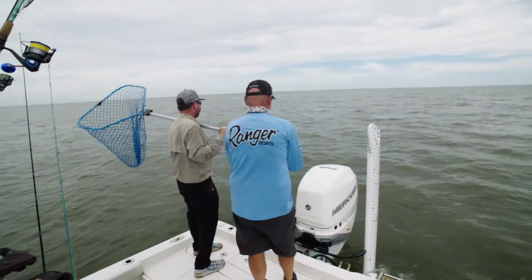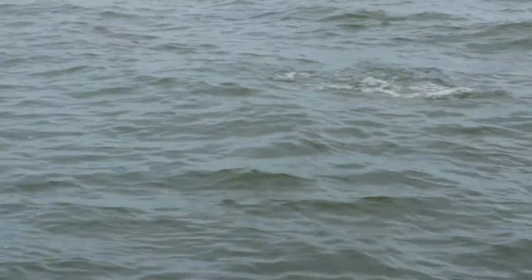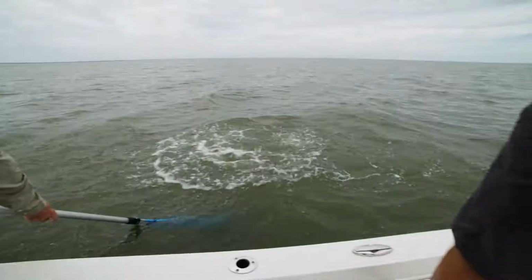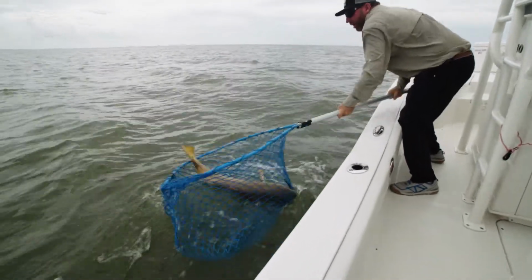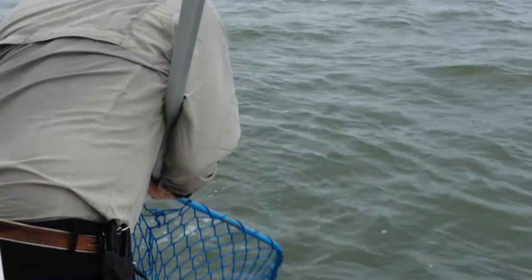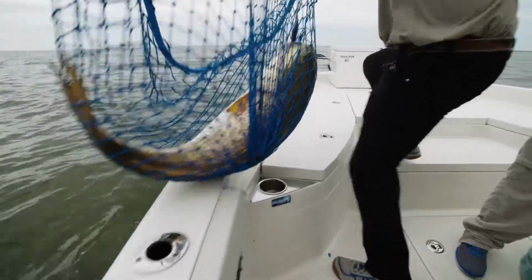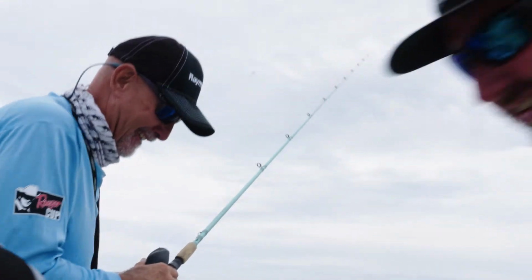Woo. That's a good one. That's a good one. It's a pretty fish there, right? It is gorgeous. How beautiful that rascal is. Look at this toad. Look at this toad. Oh, holy cow. That's a beast. Oh my goodness. Good night.